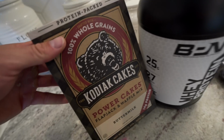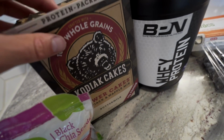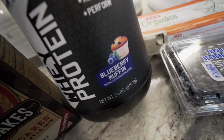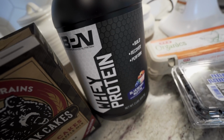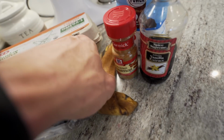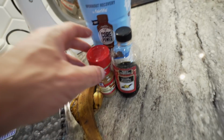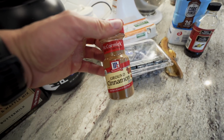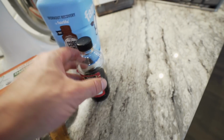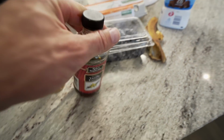Here we go. 1 serving of the buttermilk Kodiak Cakes Power Cake Mix. 1 serving is 53 grams. 2 scoops of the BPN Blueberry Muffin Whey Protein Powder. 1 whole egg thrown in there. This is a mashed up banana, preferably an extra ripe banana. 1 tablespoon of ground cinnamon. I do just about the top of this container, probably a teaspoon of vanilla extract.